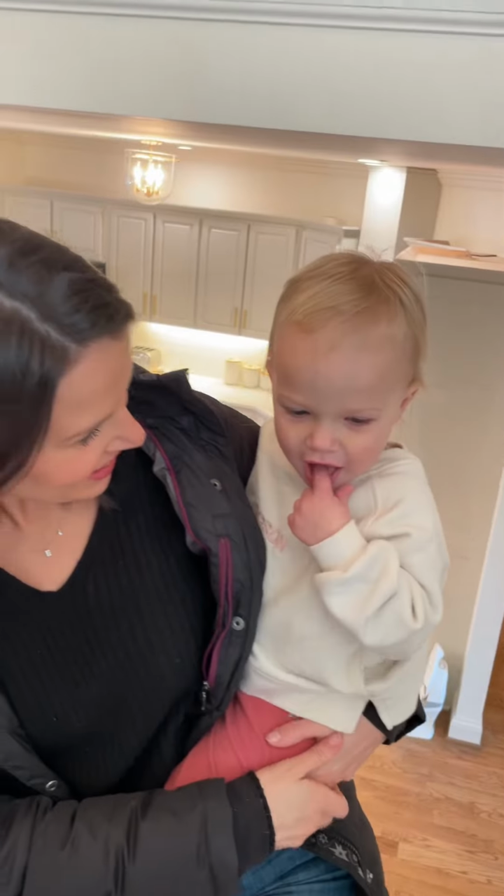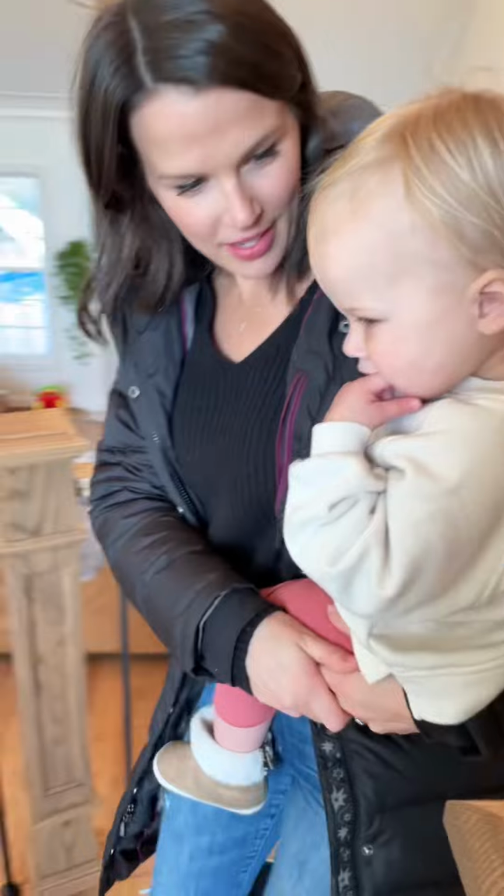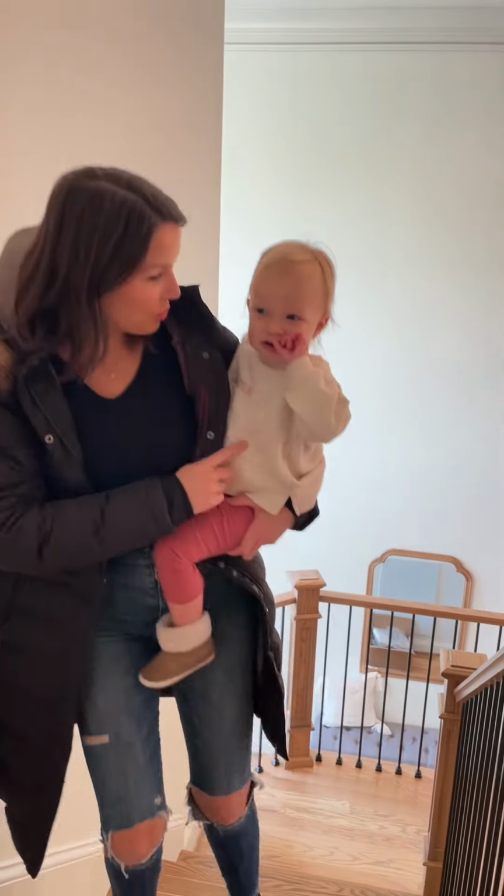To show you your surprise. Do you know what it is, Nucky? Are you ready to see your surprise? Yeah. Yeah? What do you think it is? Do you know where we're going? Okay. So we have a big surprise for you in your room.